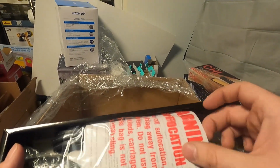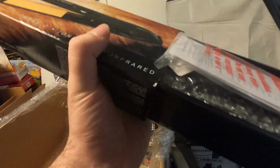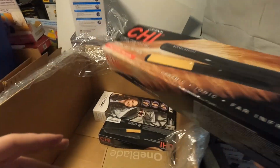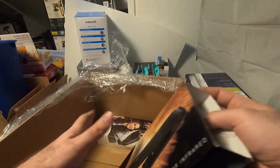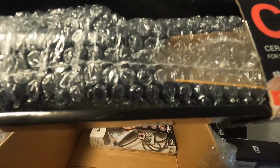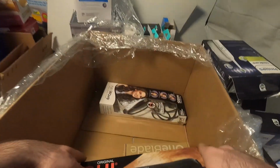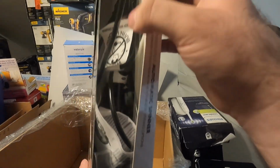Looks new. So I'll plug it in and see. Oh, of course I can't really test it on my hair. I just got a haircut, so I don't have any hair to straighten out. Two of the same thing. This one's missing that warning book, but that's not too important. It's the automatic curler.